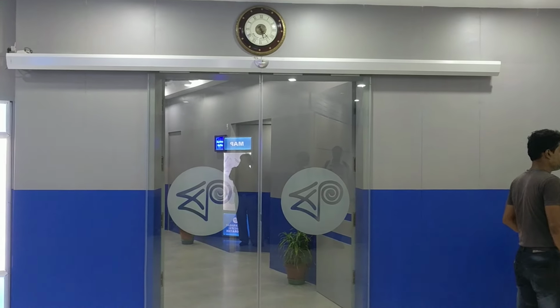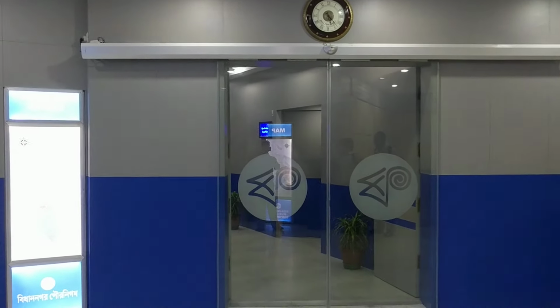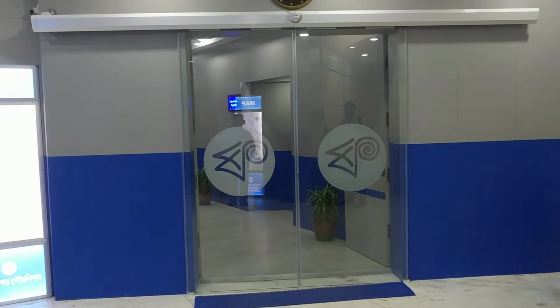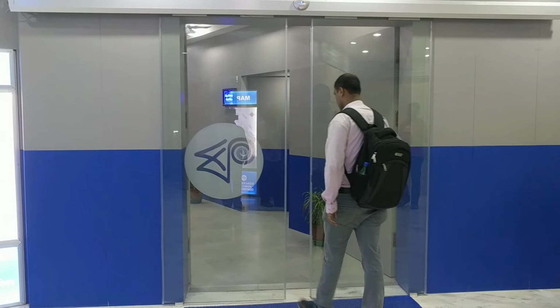This is the demonstration of smart power glass sensor door installed at Bidhannagar Municipality, Mayor's Office, Kolkata. You can see this is a 4.2 meter door and you can get an opening of 2 meter. When you go nearby, the gate will open automatically.